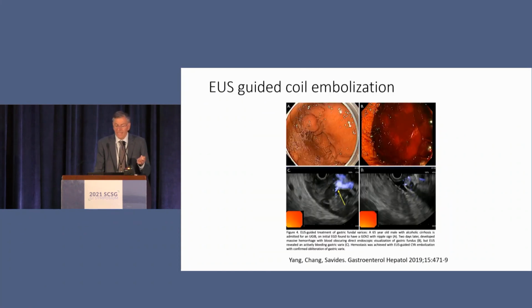EUS-guided coil embolization, we talk about this more for variceal bleeding, for gastric varices, in which we inject into it. We put in some of the coils that the IR folks use for embolization, and those can be used for varices and for other bleeding as well, including some non-variceal bleeding.